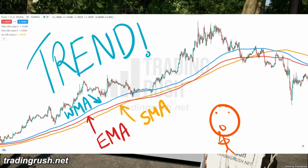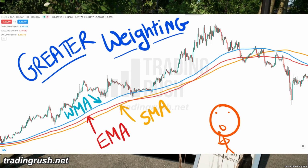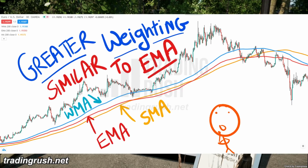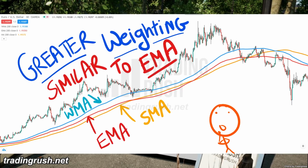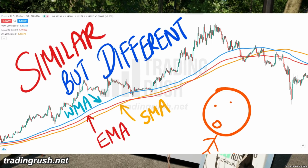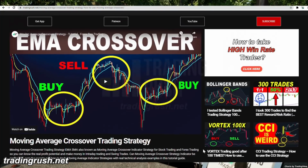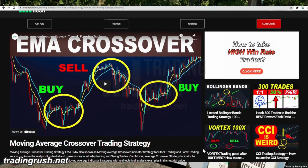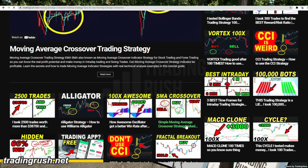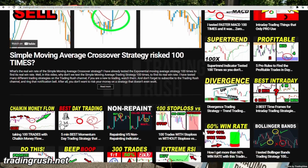The weighted moving average gives more importance to the latest data than the past data. The exponential moving average also gives more importance to the latest data, but the exponential and weighted moving averages are calculated differently and will show different values on a chart. If you have watched the exponential and simple moving average videos on the Trading Rush channel, you already know that the exponential moving average is faster than the simple moving average.